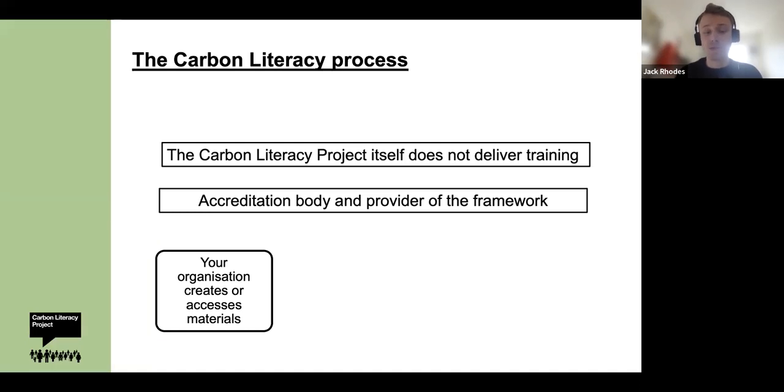There are a few courses that we've created at the Carbon Literacy Project, which can be accessed if you are from one of the relevant specific audiences. So we have courses for museums, the NHS, councils, and social housing. If you were from any of those organizations, you'd be perfectly eligible to go to our website and have a look at our toolkits page, which contains all of the information about those courses. But most of the time, an organization that wants to engage with carbon literacy will develop their own course.